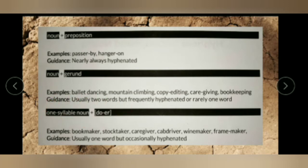So when it gets to a one syllable noun added with another noun which suggests a doer, we usually use one word. Like what? Like bookmaker. Here, book is a single syllable. Here you'll find a monosyllable: book, stock, car, care. Now when a doer is added, like maker, so book, a monosyllable word, and we have added maker. Doer, that is maker. So bookmaker, stock taker, caregiver, car driver, winemaker. So most of the time we use them as one word, but sometimes hyphenated, like frame-maker.